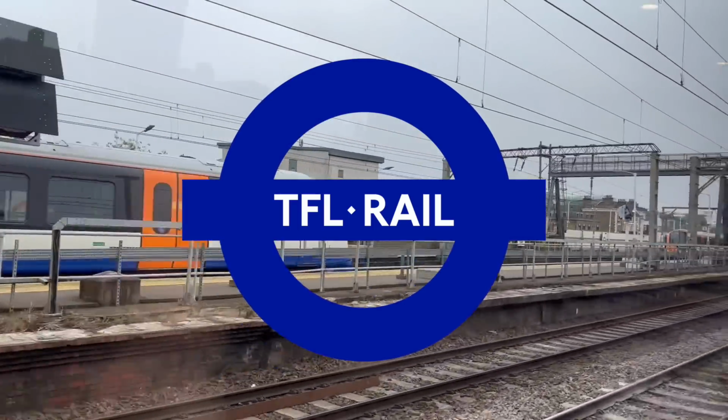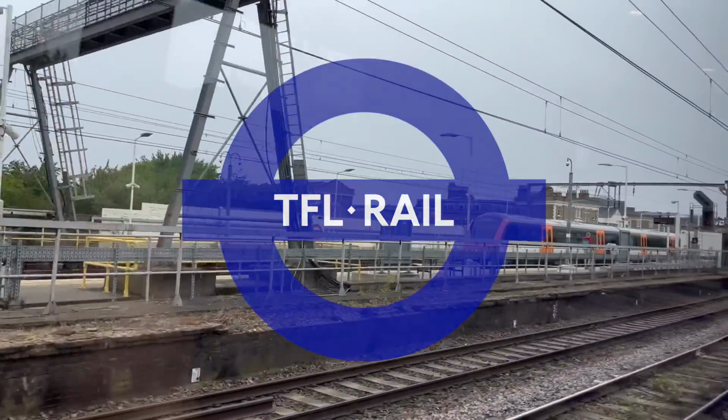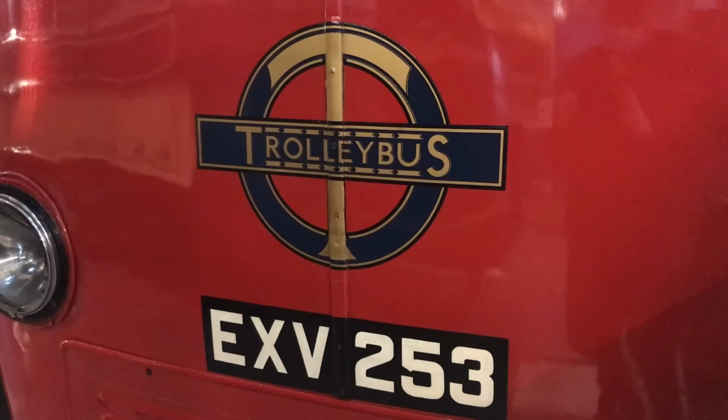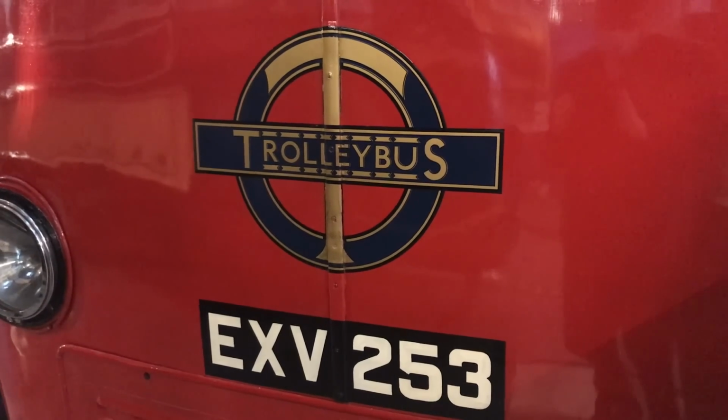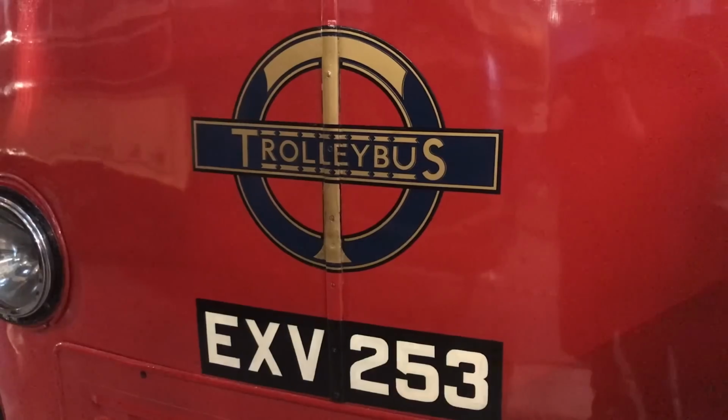Commuter railways taken over by TfL prior to converting them to take Crossrail trains. The fanciest roundel of all had to be the trolleybus one, which was a blue roundel with gold lettering and a gold T in the middle.